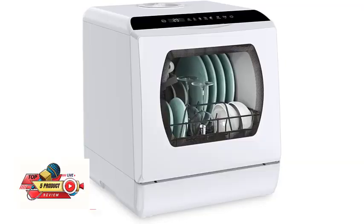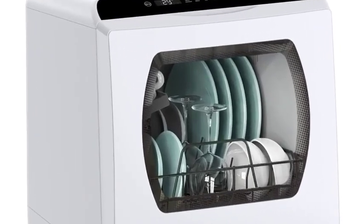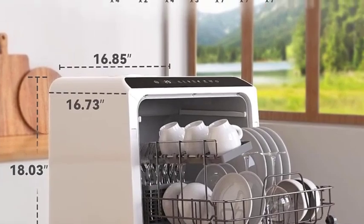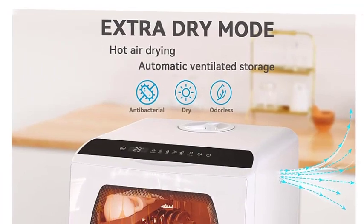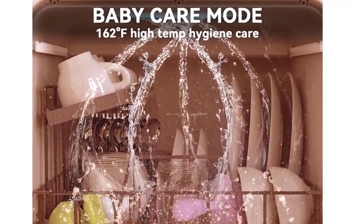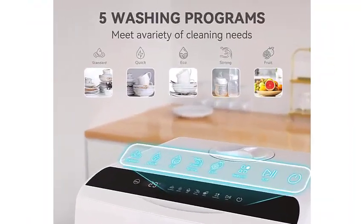Number 5. Mini Dishwasher. Rating 4.4. The countertop dishwasher ideally provides 5 washing programs: standard cleaning, fast cleaning, eco cleaning, strong cleaning, and fruit cleaning. The water temperature from the upper and lower spray arms can reach a temperature of 167 degrees Fahrenheit, giving your tableware and cutlery a complete streak-free deep cleaning.